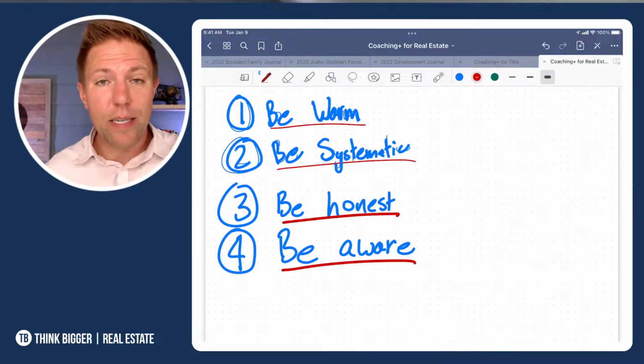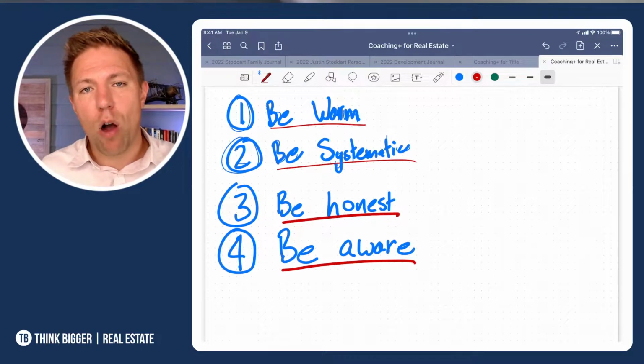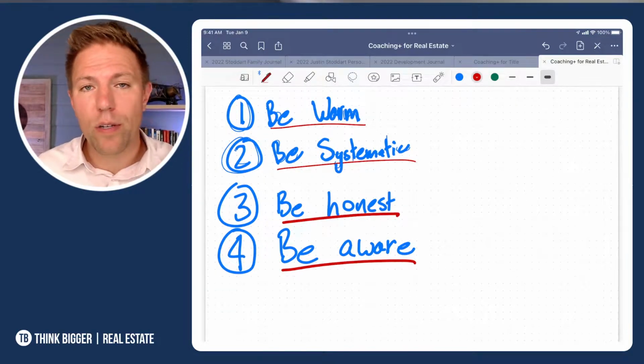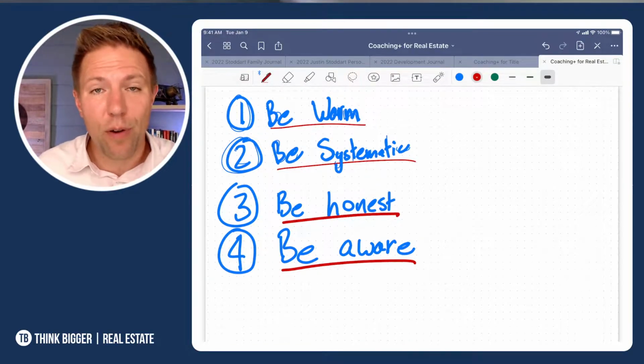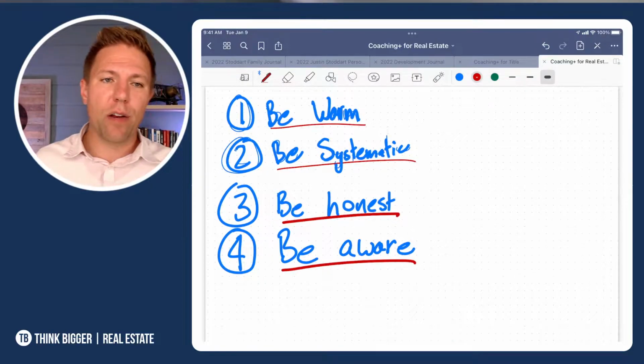Number 3 is to be honest of how long it's going to take or how many people you actually need to court in order to add 10 more deals to your business this next year. It's going to be 100. You're going to need to have 100 more friends in your database to get 10 more deals this year. Just be honest with the numbers.